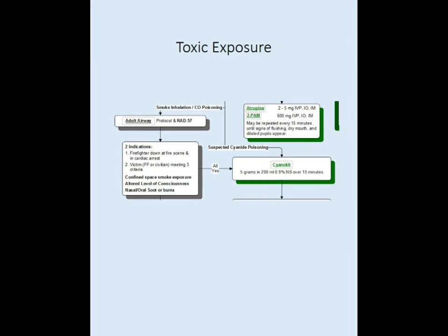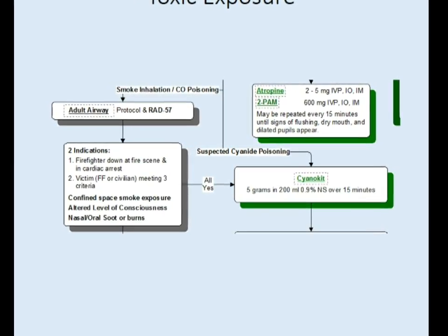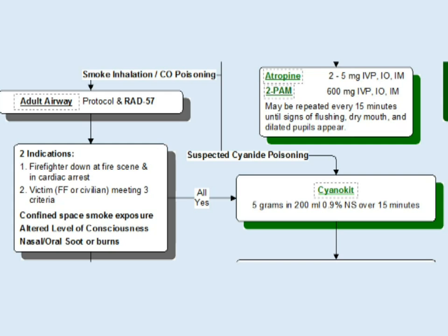Here's an extraction of that treatment process. So again, we have the two indications, firefighter down or victim of smoke inhalation. For the victim of smoke inhalation, they meet those three criteria we talked about of confined space smoke exposure, altered LOC, and nasal or oral sooting or burns, or the patient that has a suspected cyanide poisoning. They're going to get the cyanokit intravenously.